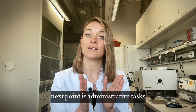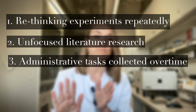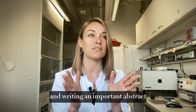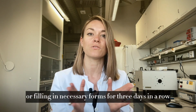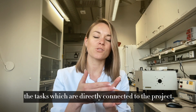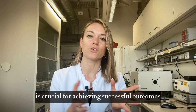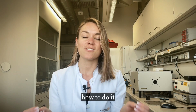Next point is administrative tasks, which can really engulf us sometimes. Well, those are quite often postponed until the last minute, and then we end up sitting and writing an important abstract or filling in necessary forms for 3 days in a row, skipping actually the tasks which are directly connected to the project, like experiments. Therefore, balancing the lab work and office work is crucial for achieving successful outcomes. The question is how to do it.